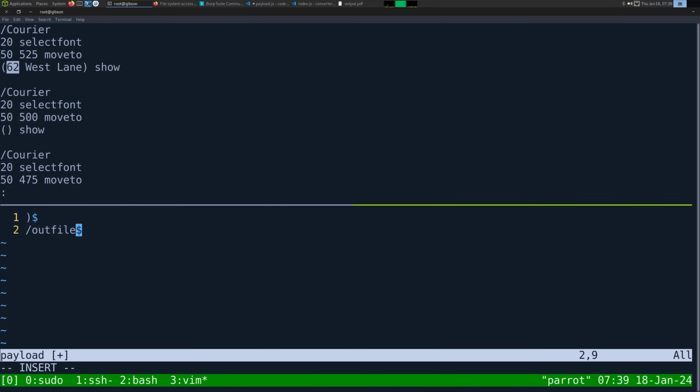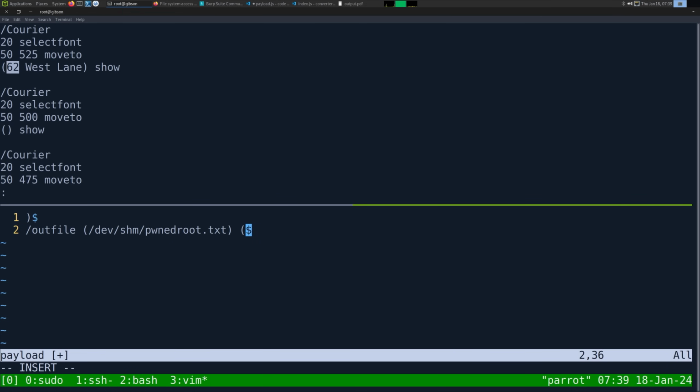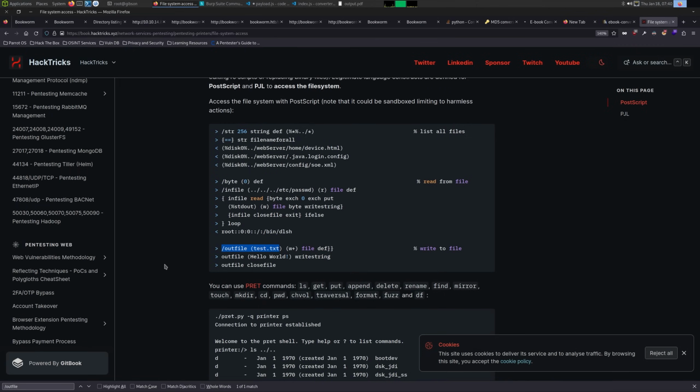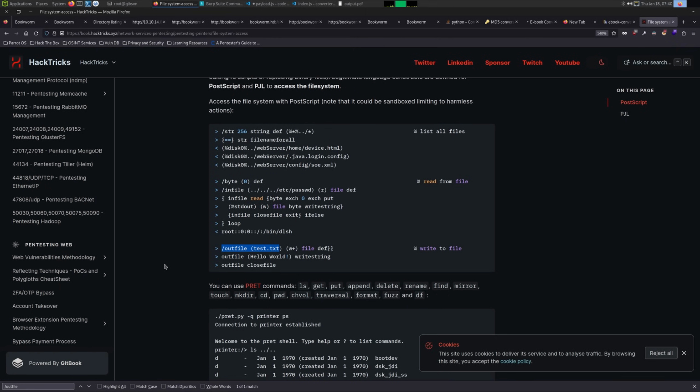Let's try this. Let's do /out file. We'll do /dev/shm/pwned.txt. We'll do pwned root.txt, I guess. I'm not sure if pwned.txt already exists, right? W plus, so that's probably append. So file def. Why do we do two? I wonder if these two brackets are bad.